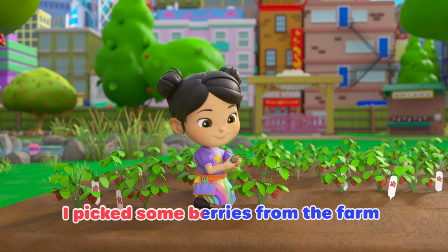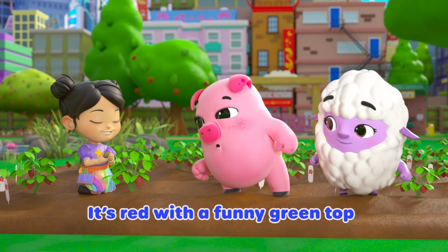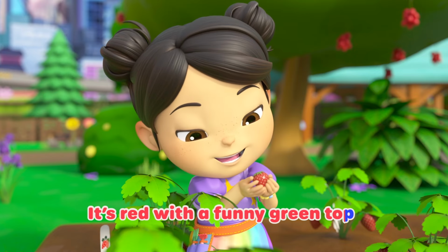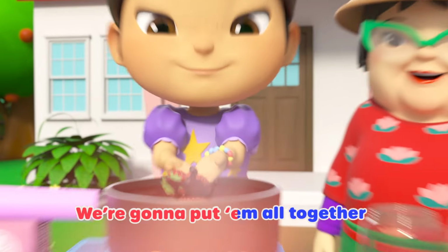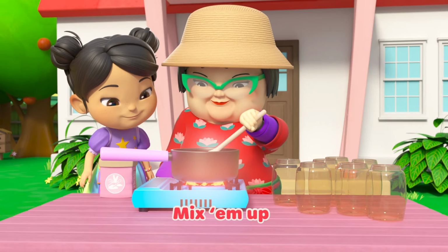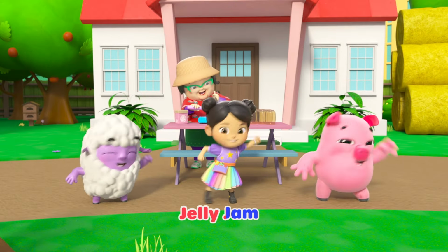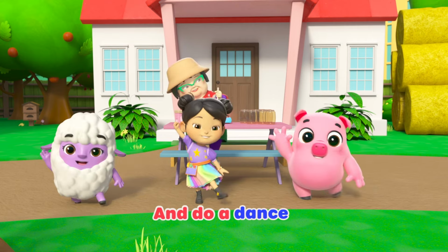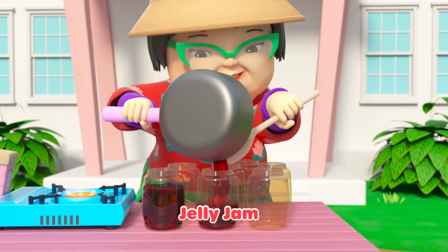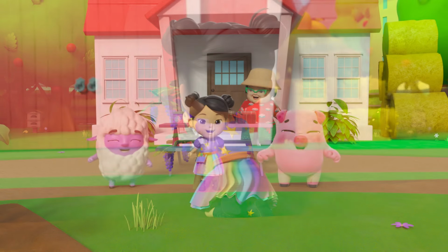I picked some berries from the farm. Which berry did you pick, my friend? It's red. It's red with a funny green top. That looks like a strawberry. We're gonna put them all together, mix them up, add a little sugar and a whole lot of love. Jelly jam, jelly jam. Let's make a jar and do a dance. Jelly jam, jelly jam. Come on, do the jelly jar jam.